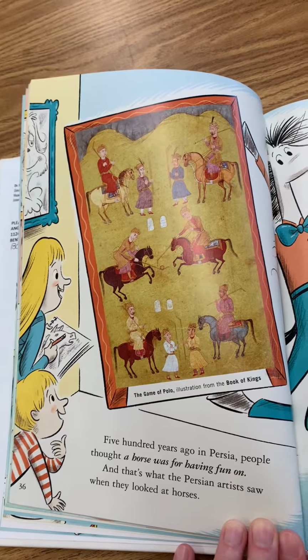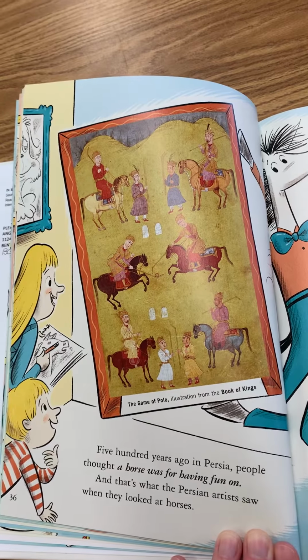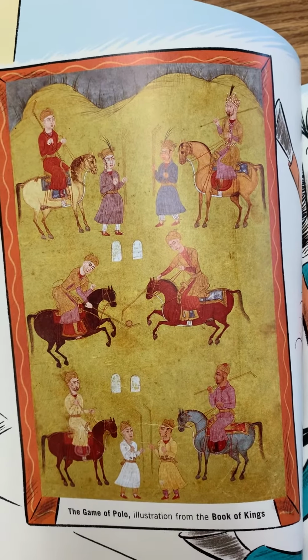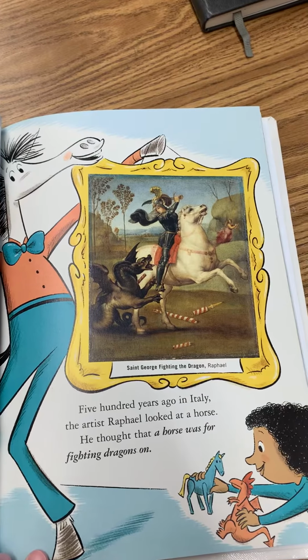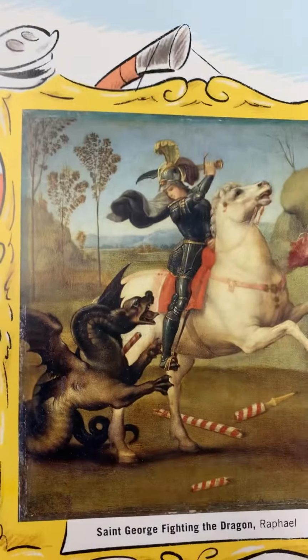500 years ago in Persia, people thought a horse was for having fun on, and that's what the Persian artists saw when they looked at horses. The game of polo, an illustration from the Book of Kings. 500 years ago in Italy, the artist Raphael looked at a horse. He thought that a horse was for fighting dragons.